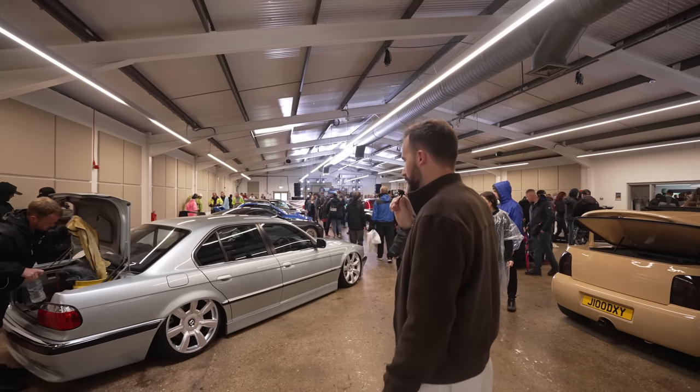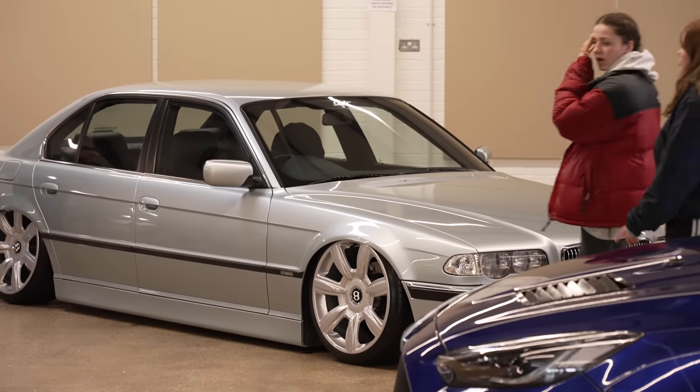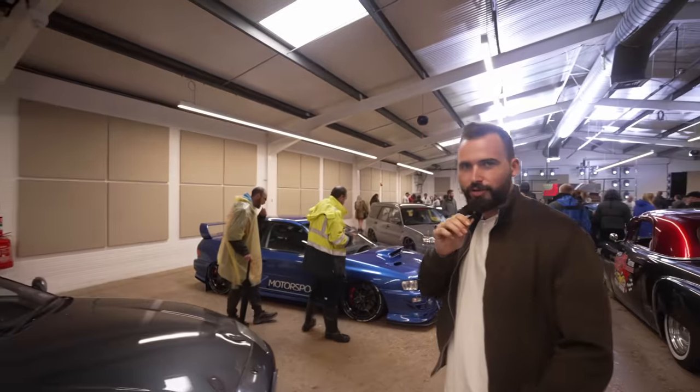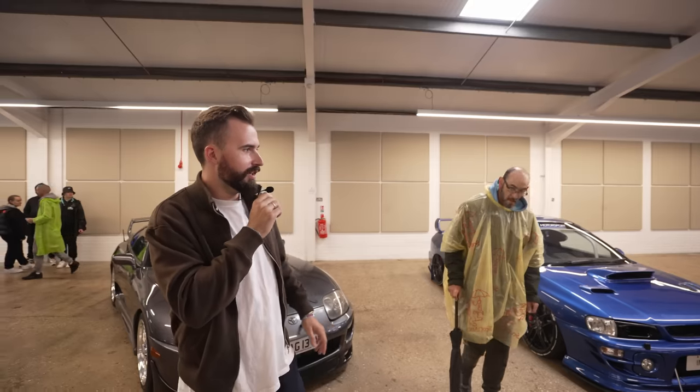It's on Airlift suspension, but it's the wheels that I love. The wheels are from an old school Bentley, maybe a Continental. It's wicked. This thing sits on the floor. All right, there is a lot of good cars in here to choose from, so don't judge me for the ones that I pick. But I think we need to talk about the Subaru wagon.